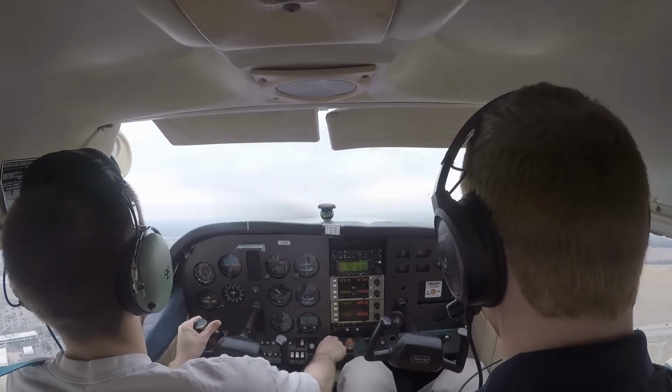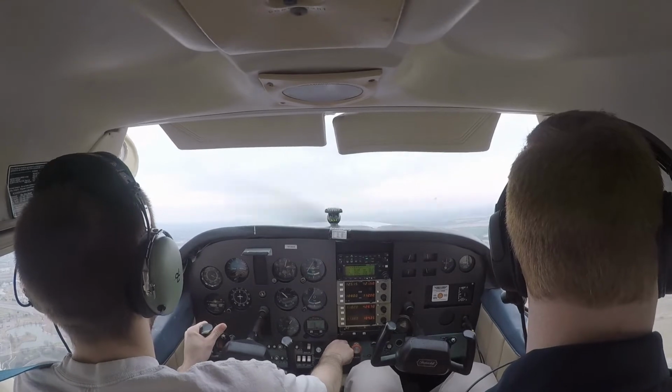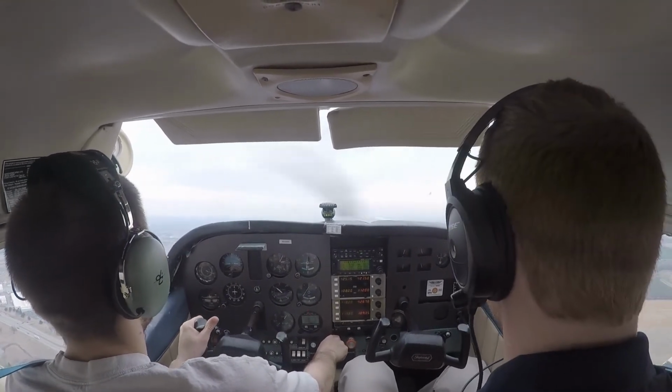Baron 8 Whiskey Delta, turn right heading 230, runway 19 left, cleared for takeoff. Right heading 230, cleared for takeoff, 8 Whiskey Delta.